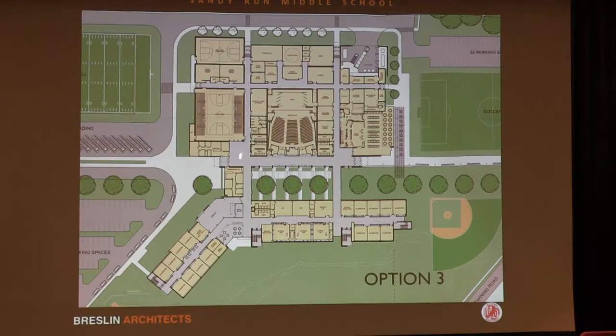As you came across this hallway here, you'd have a big window on the middle level floor that would look down towards Sandy Creek. It'd be a very impressive window. And we are suggesting a little collaborative area right outside that, right inside the window.